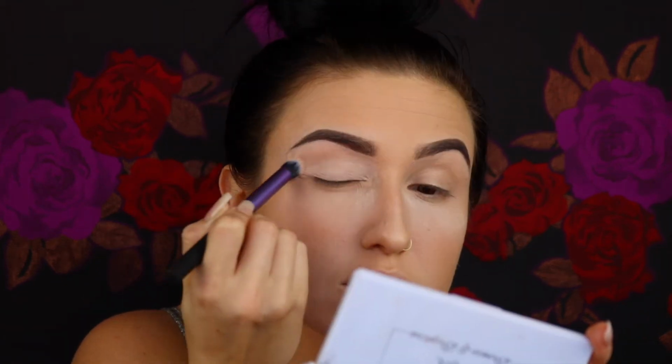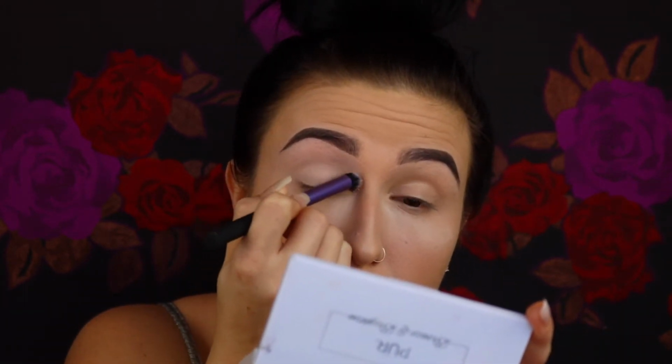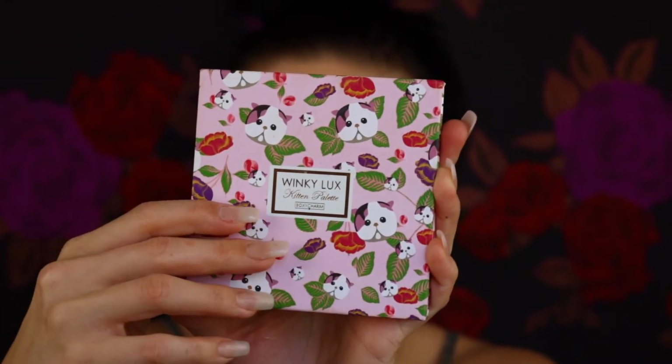I'm going to use this concealer with a Real Techniques concealer buffer brush and buff this all over my lids and set it with the Airspun powder while I'm at it. This is going to help create a really good base for the shadow so that it doesn't look all smudgy and everything blends really nicely on my lid.